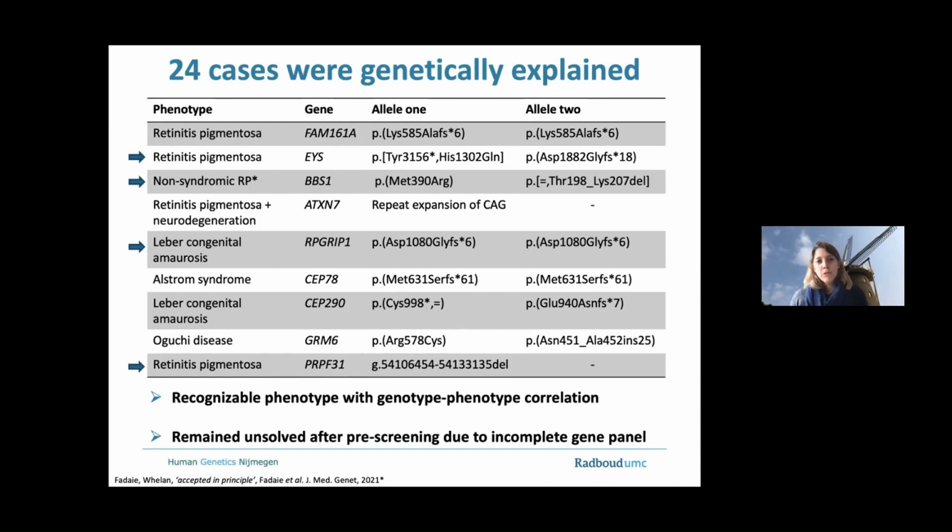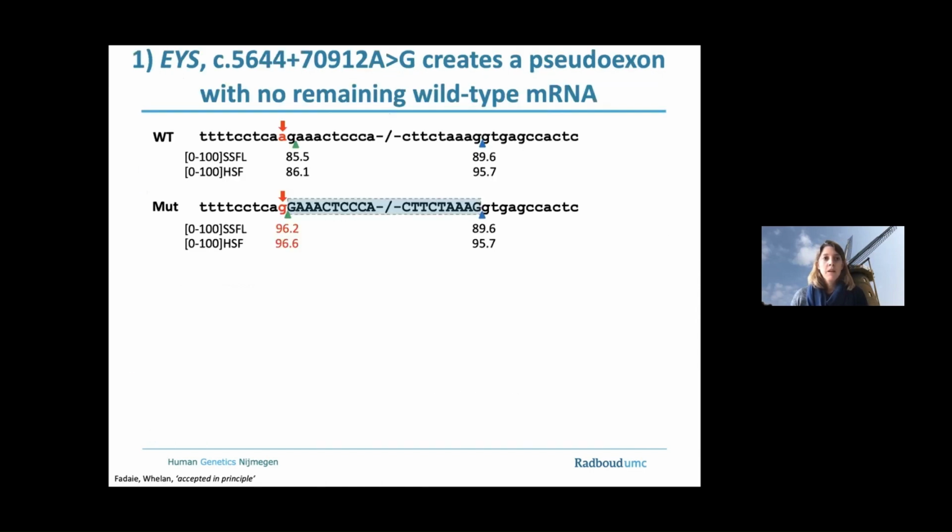But some of them are obvious genes, and they are not just missed for any reason, but often they were missed because the target or the panel that these patients were screened with just did not include that gene yet. So I'm showing you 4 examples today of variants that we found in our whole genome sequencing efforts. So this is a very, very deep intronic variant, 70 kb into the intron, so far away from the exon.